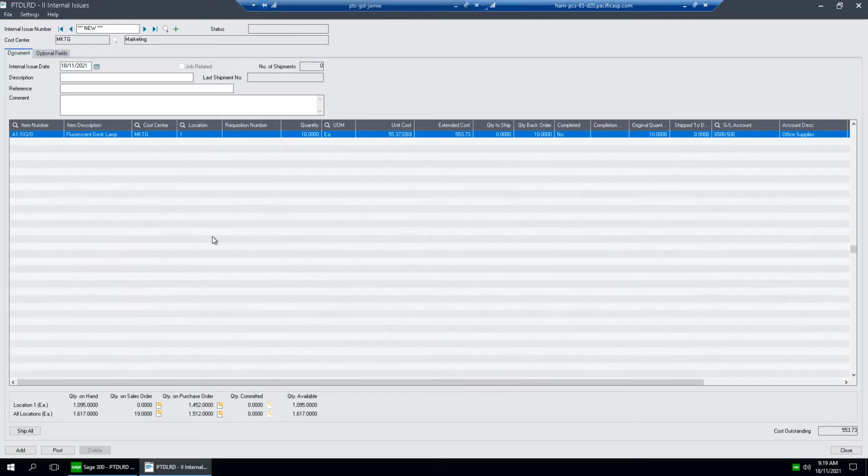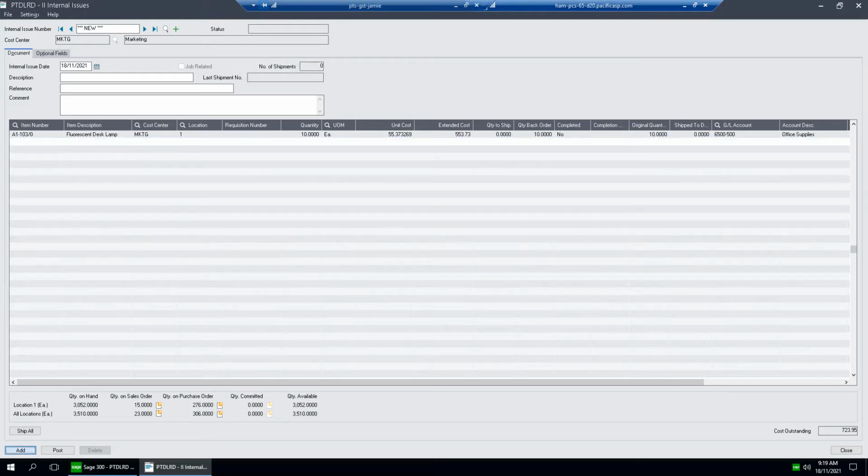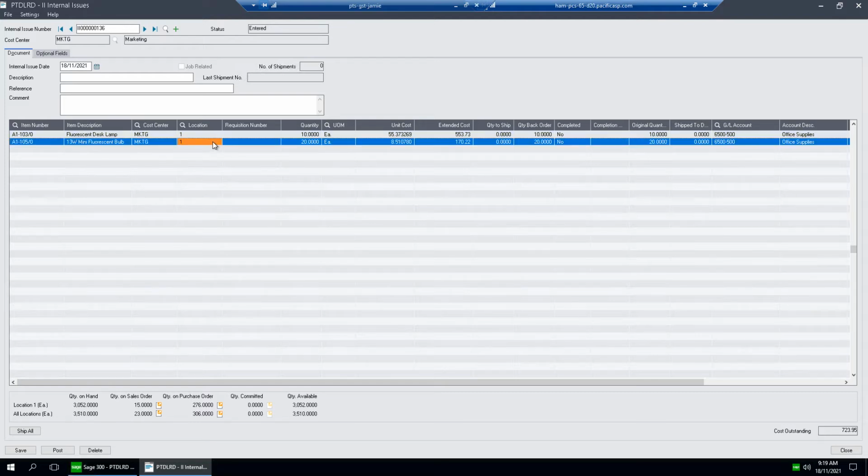Right, and then we can do another line, obviously. So say 20 of these. And so now we can add this. This has now created that internal issue. I'll just take auto clear off. So it's internal issue order number 136. That's just basically sitting there as an order for stores to supply it. Now we can ship from the screen as well.